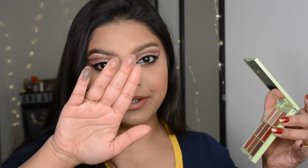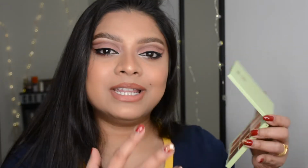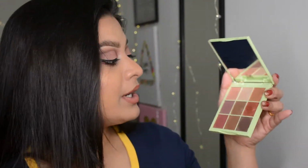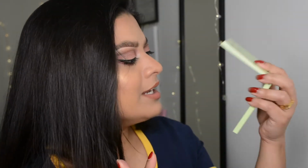It's just like butter. You can build up these pigments and also wear it very subtle, very softly if you want. And it also comes with such a big mirror, which is so handy. So yeah, it's really a great compact palette in my opinion. And the next one, but I need to clean my hands first.